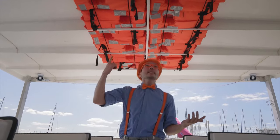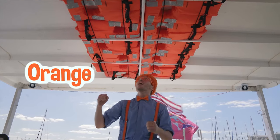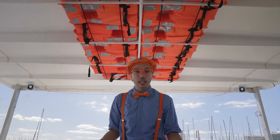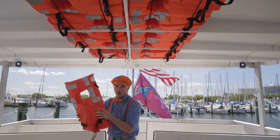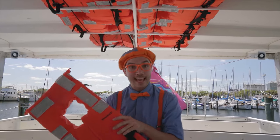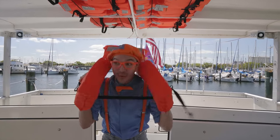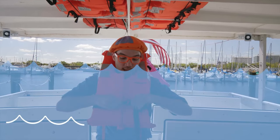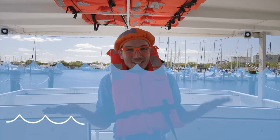Do you see it? Look at this! The ceiling is my favorite color, orange! Yeah! Whoa, and this is a really important ceiling. Yeah, it has a lot of life vests. Look at it. Whoa! Yeah, these life vests are super important because if you're ever in the water, they help you to float. You can put them on just like this. Hello! And then you take a clip. And then you're all clipped in and can stay super safe.